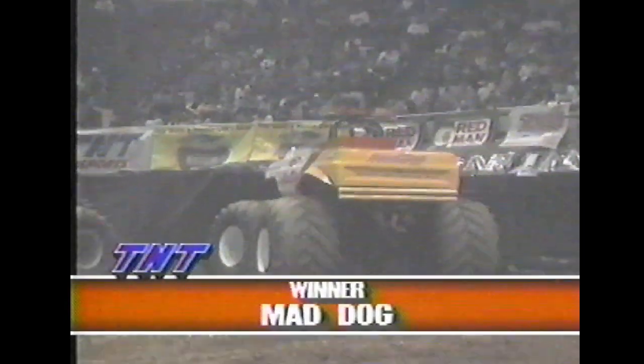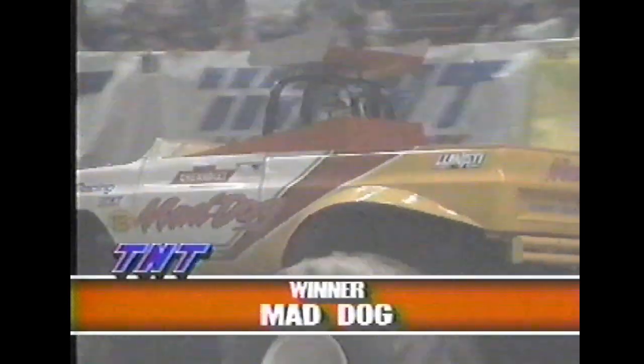He has found something. Now, he's been experimenting with the people at Lonati camshafts to find some horsepower. I believe they found it. This could be the night for the Mad Dog. So John Breen becomes our first semifinalist.